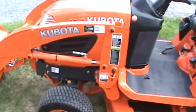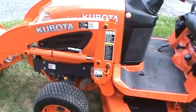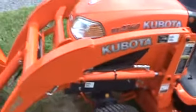Tractor speaks for itself. I can't tell you any more about it. It's just an incredible piece. I'm going to go ahead and fire this tractor up. We're going to run it around for you. We'll show you the four-wheel drive works. We'll show you that it mows. We'll show you the PTO. Everything engages.